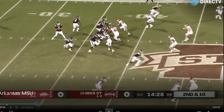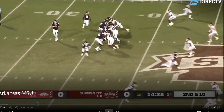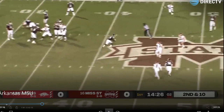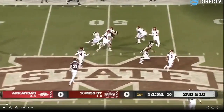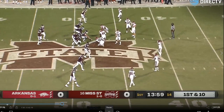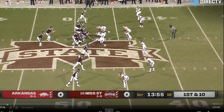So they only rush 3. So now, they're going to probably cover 5 of the zones. You can't tell with this one, but they're in 5 zones with 3 deep. Look what happens. Make them throw underneath. And now let's rally and make a tackle. They don't make it this time. Now, this is probably a better angle. It shows about 21 instead of 22. I'm going to stop it.